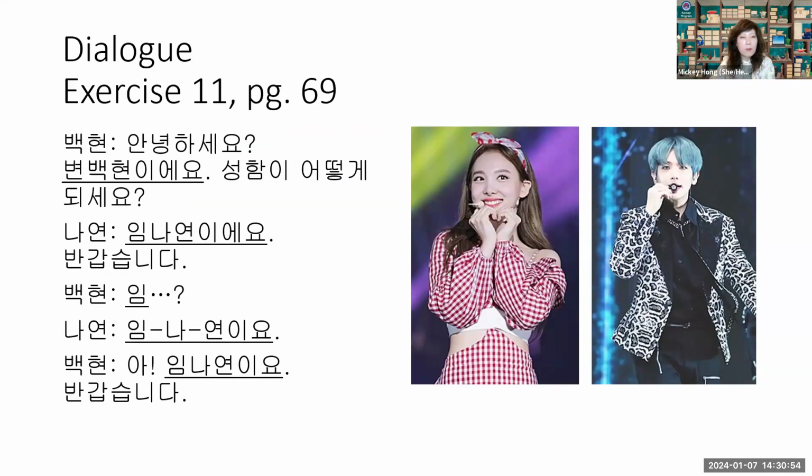So this is the dialogue from lesson 1, but in a different context, with different names between 백현 and 나연. 안녕하세요. 변백현이에요. 성함이 어떻게 되세요? I'm 변백현. Name ends in a consonant, so 이에요. And as for the other person's name, 임나연이에요. Her name also ends in a consonant, so 이에요. 반갑습니다. 임나연이요. Okay.